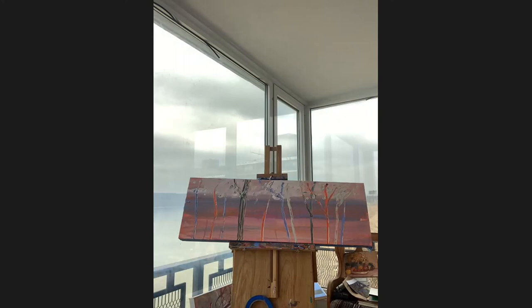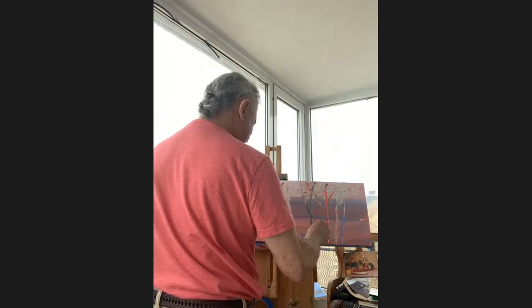I know I got a dark blue somewhere. Oh, can't find it. I'm gonna paint. Let me get over here. These are supposed to be rocks. And again, I'm really painting like I did when I was a kid, because you don't worry about things when you're a kid. You just make marks and you have fun.